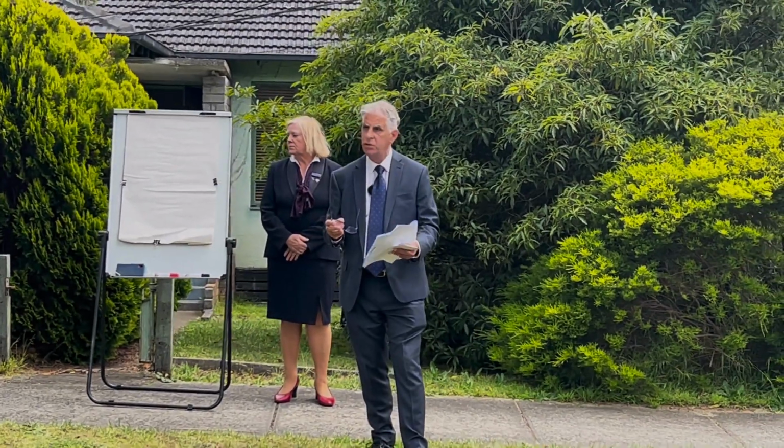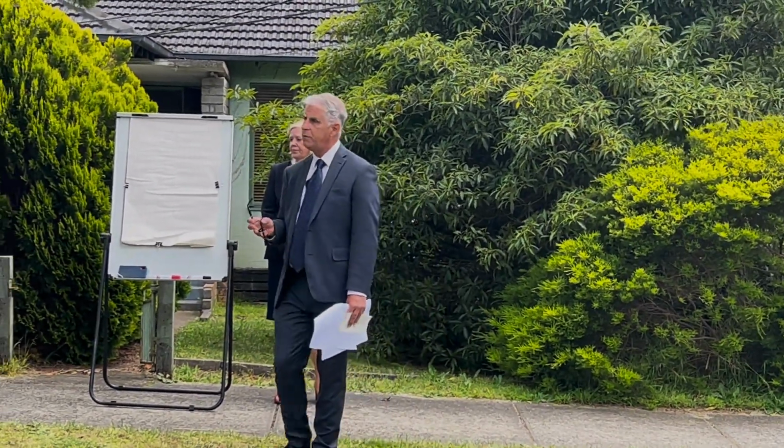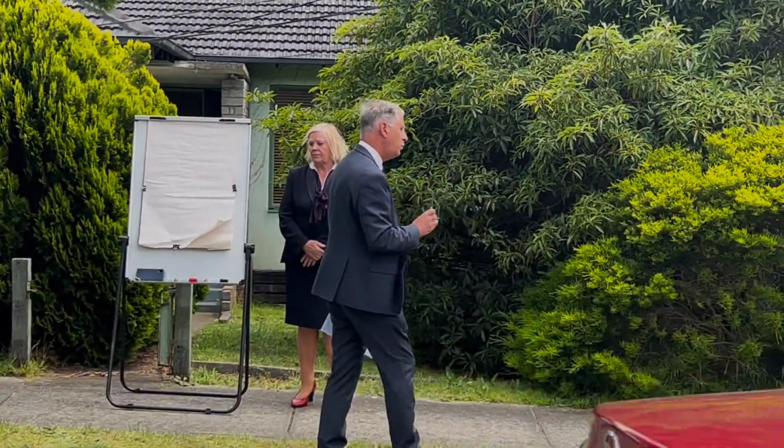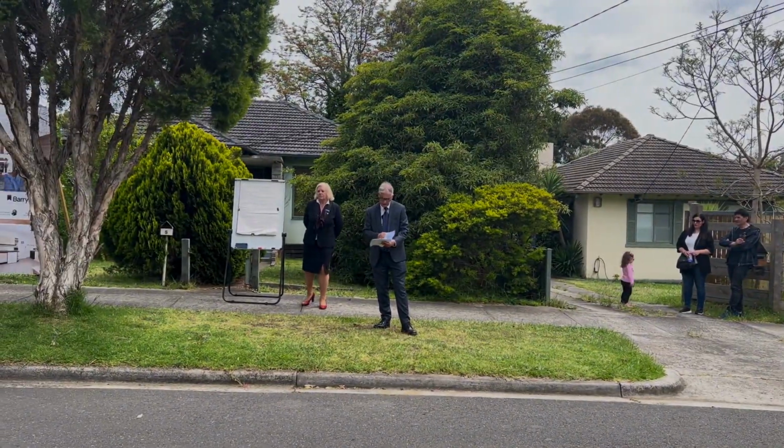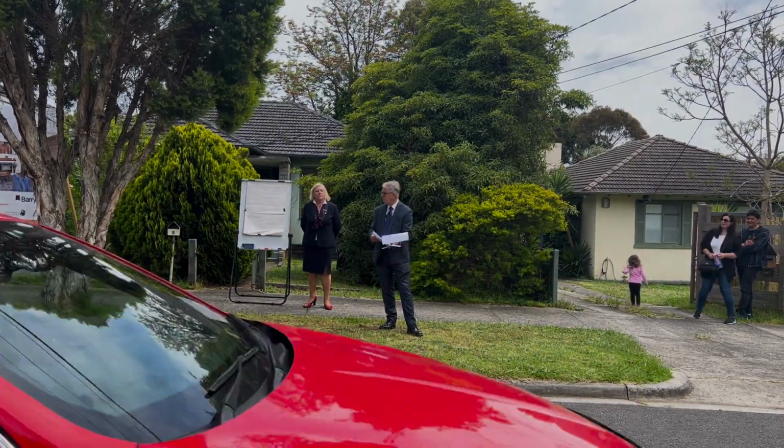So if we were lucky enough to look after this as a property for you in that regards, we'd be more than happy to do that. I'm sure we can line up many, many clients in a short period of time. So 60 to 90 days. That's pretty much the vendor statement I want to go through.